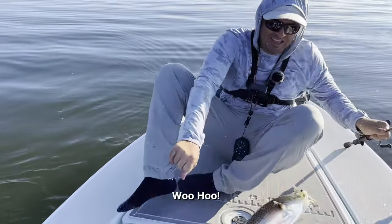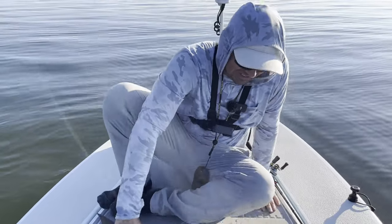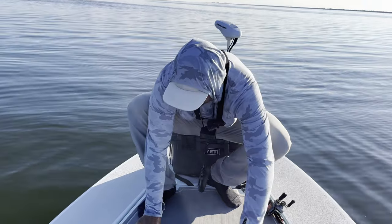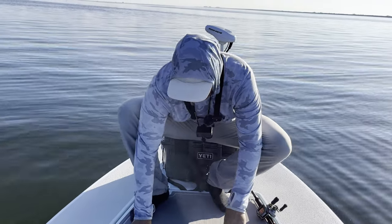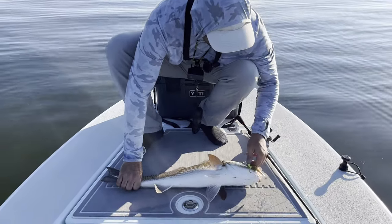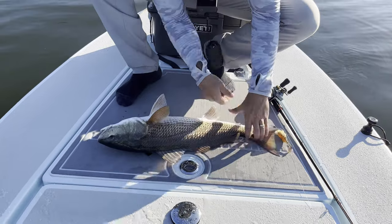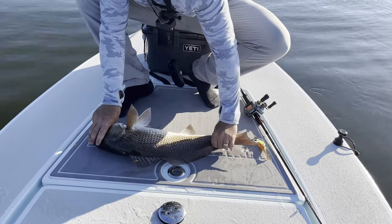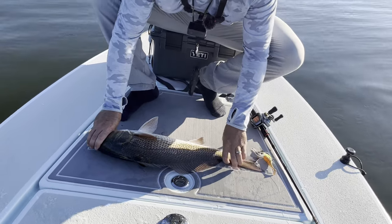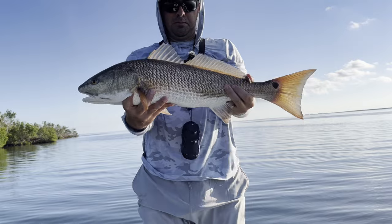Woohoo! Hey, hey, hey, hey, calm down. Yes! Yeah! Look at that chatterbait. Well, I think it's a little bigger than you wanted, Daniel. He's bigger than I thought he was. Wow. A lot bigger than I thought he was. I thought he was like 18. He's 26. Woo! 26 inch redfish.